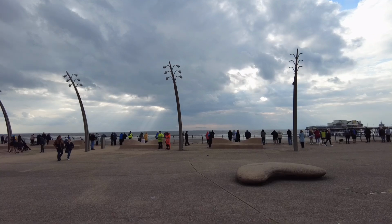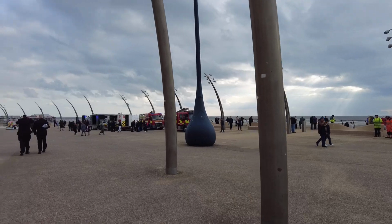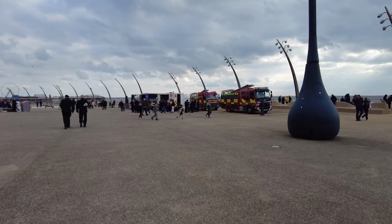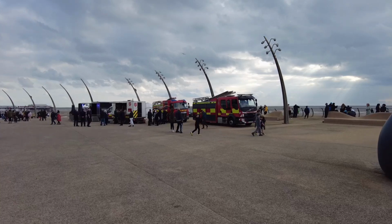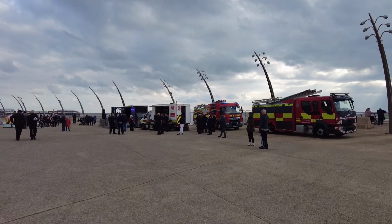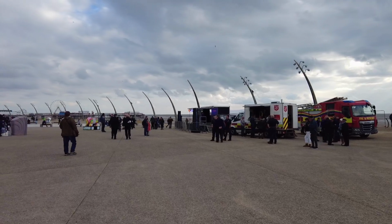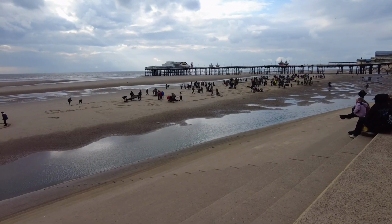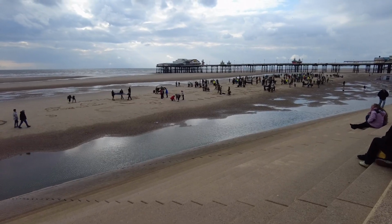You can see there's a fair few people starting to gather. There's some 1940s music playing here. We've got the fire rescue here. A lady just said there's a sand art event tonight, so that's quite interesting. We'll come down and have a look in a minute. They've done stencils of soldiers on the sand here, it's pretty cool.